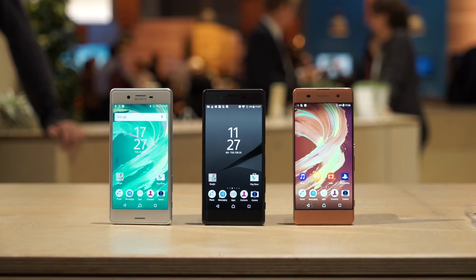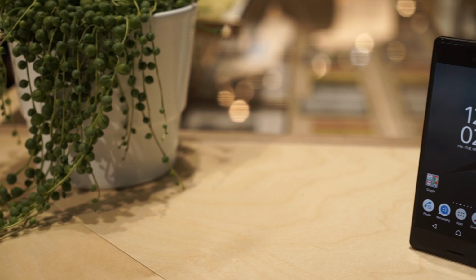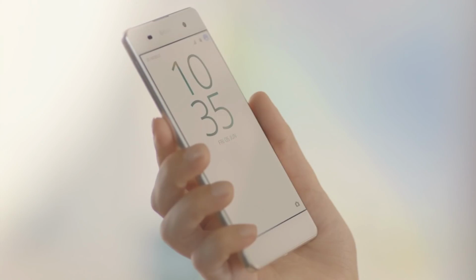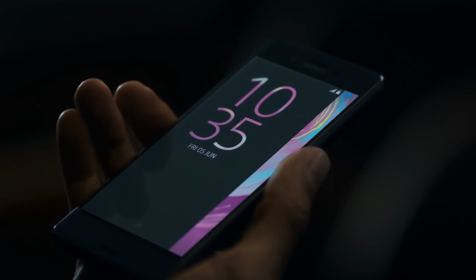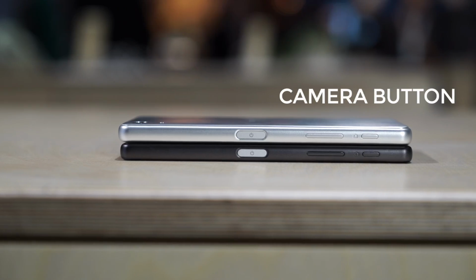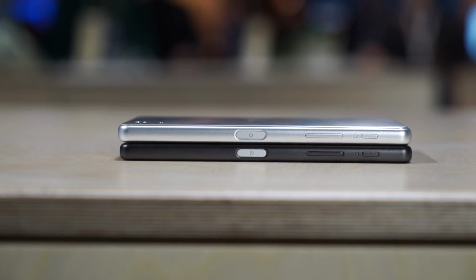Specs-wise, the new Xperia X line isn't going to be the most high-end smartphone release of 2016, but Sony's left just enough for the phones to be desirable. On the X, Sony is ditching its glass for metal. All three phones sport the familiar boxy Xperia frame, although these phones feel curvier and rounder and better in the hands. Micro SD card and SIM card slots still go on the left, while the camera button, volume rocker, and power button are still on the right-hand side of the device.